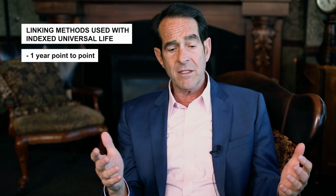So you can diversify by using different indices, the S&P, the Dow Jones, but you can also use different linking methods. So linking means I can choose to do a 1-year point to point. So let me explain what that means and some of the other linking methods that are popular. So probably one of the most common linking methods would be a 1-year point to point. That means that I pick a date. Sometimes insurance companies will only allow you to do it on the 15th of the month. Other companies say any day you want out of 365 days a year.